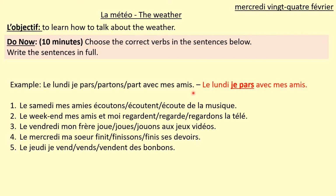Well, if you look back at your sentence builder and your notes from last lesson, the correct ending for I leave is je pars with an S on the end, avec mes amis. So I want you to do the same thing for numbers 1, 2, 3, 4, and 5. Write the full sentence with the correct option of verb, using your notes and sentence builder to help you. Press pause to do that now. Press play to go and check your answers.